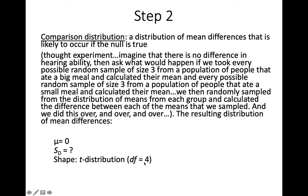4 degrees of freedom because we're just going to add the degrees of freedom from each of the corresponding groups or distributions of means. So the large meal group had a sample size of 3, so n minus 1 is 2 degrees of freedom from this group. And then we also have n minus 1 equals 2 from the small meal group. So adding those together, degrees of freedom 2 and degrees of freedom 2, gives us degrees of freedom 4 for the distribution of mean differences.